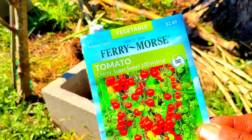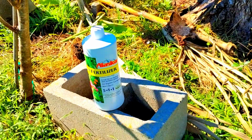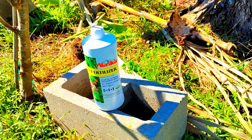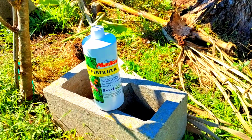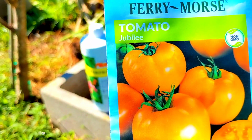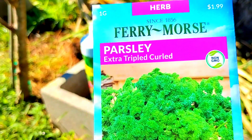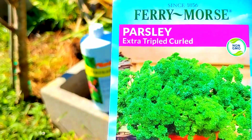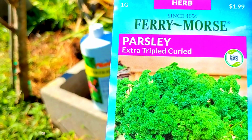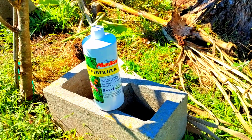So I picked up some Super Sweet 100s. I'm going to grow a lot more cherry or smaller tomatoes. I'm going to grow, again, the Jubilee. She's not a big tomato, but she is good. Of course, I always need this. I cook with it every day. Extra triple curled. Yeah, I like it curly, curly.